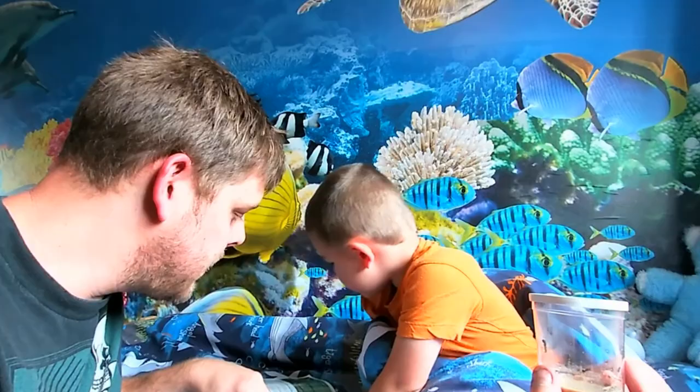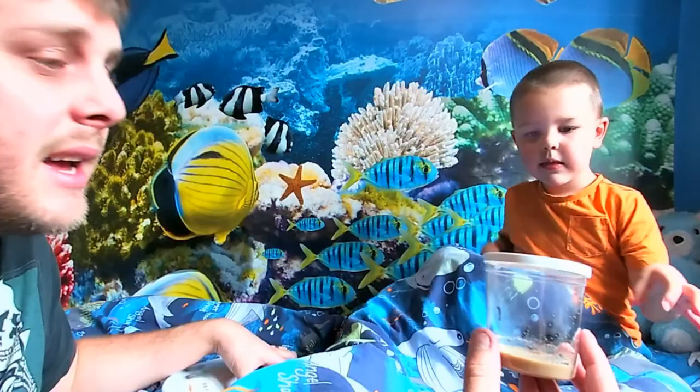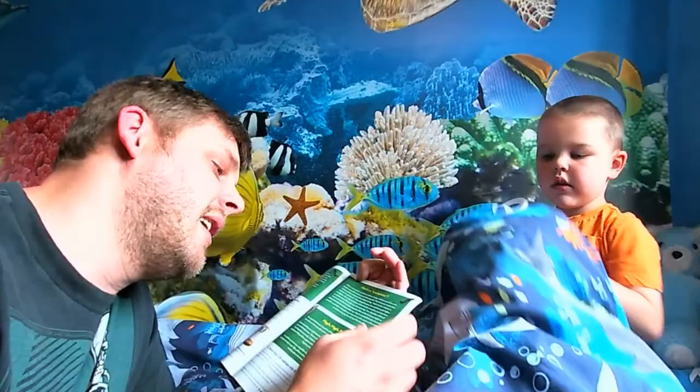How big is that? Look, how big is that one? Yeah, that's really big. It says that when they molt their exoskeleton. Can I take them outside? No, they live inside for now. As they grow, you might see little balls of black on the bottom of their container, and that's when they've shed their exoskeleton.